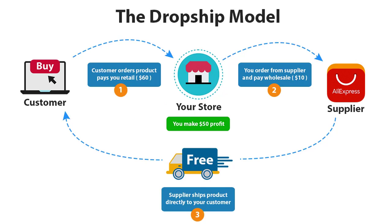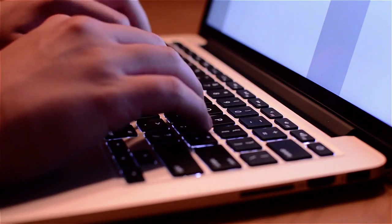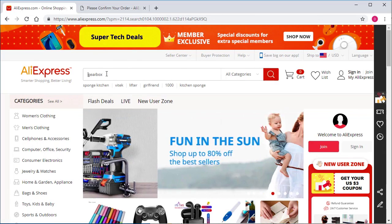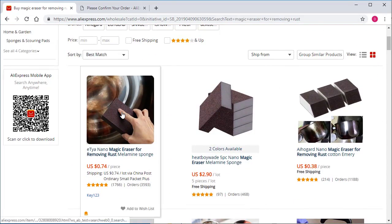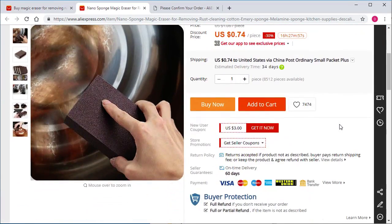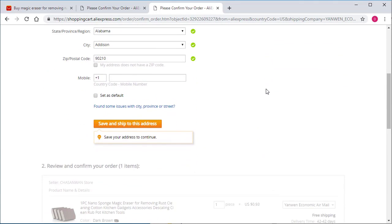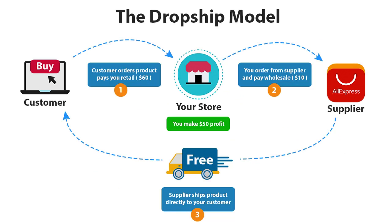A customer comes to your e-commerce store and say, for example, they buy a product from you for $60. You get paid the $60 and you also get their physical mailing address. Next, what you do is you go over to the wholesaler website, AliExpress.com, and you buy it for $10. That means you have $50 profit, and in many cases, the actual vendors at AliExpress will ship your product for free to your customer. And then when you're buying the product from AliExpress, you just simply enter in your customer's physical address. And then AliExpress will drop ship or send that product directly to the customer for you.